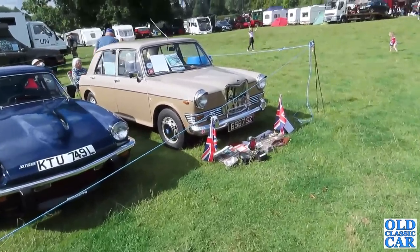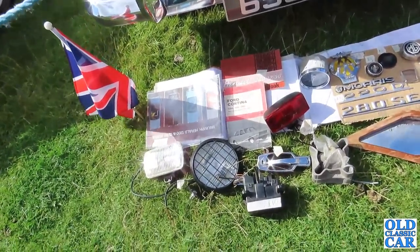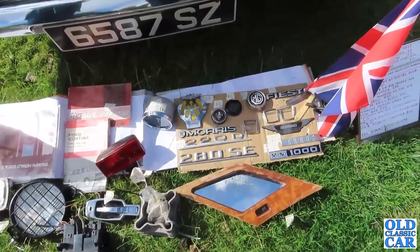Well, I've just noticed things are for sale. So a quick shifty. Triumph Herald handbook there. Cortina. Some badges. Do we need anything?